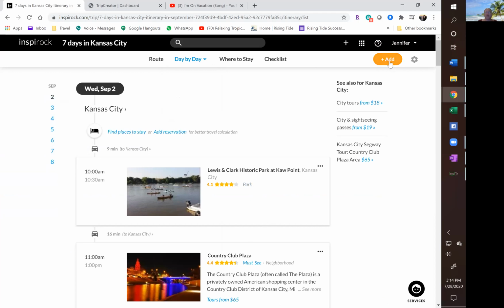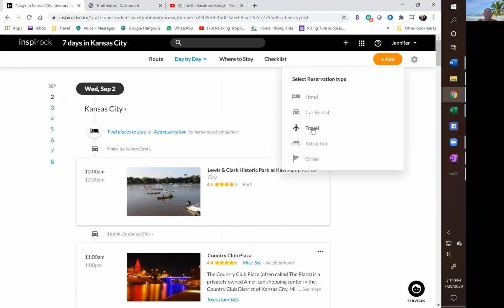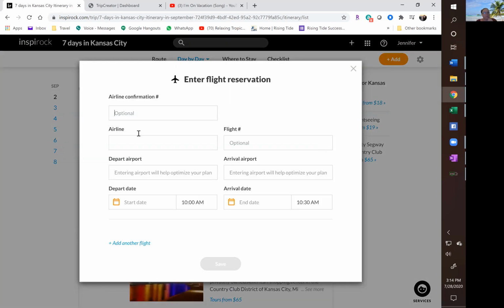But right now I'm going to go ahead and click add, and then add a reservation. Now you can go ahead and forward things. I'm not even going to worry about this. I'm going to enter reservation details. And this is travel. So first thing I'm going to do is enter in their flight. Okay. And here you see you can put an airline confirmation number. Now I'm not going to actually put the actual confirmation number from my client's trip, so I'm just going to make something up. So blah, blah, blah, blah.